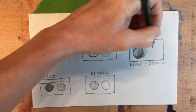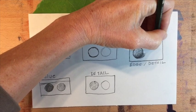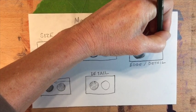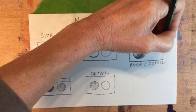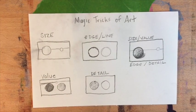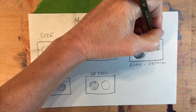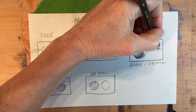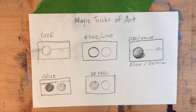Okay, and so now we're going to make one further away. Make it way back here. It's lighter. It doesn't have as strong an edge. It doesn't have as much detail, and it has a lighter value. I'll even give it some value here, just so it's not totally empty or white inside, okay? So now we see how those four things can create that sense of depth or illusion in art.